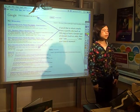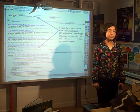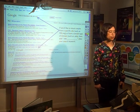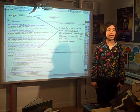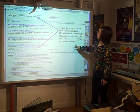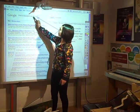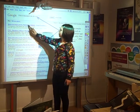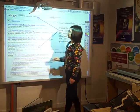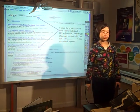Maybe a little less. Another thing you can do, if you'd like to return results from a specific site like pbs.org or from a certain type of domain like .edu, is add site colon blank after your search keyword. So for example, I could do French Revolution site pbs.org and I would get Marie Antoinette, French Revolution, Napoleon, politics and polling time. So I would get these results from pbs.org.